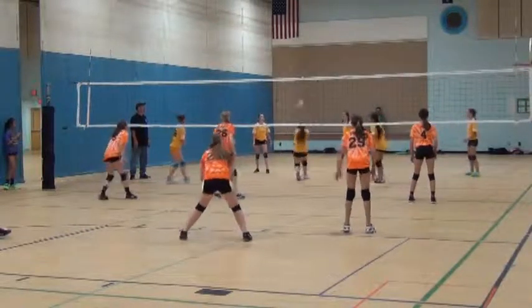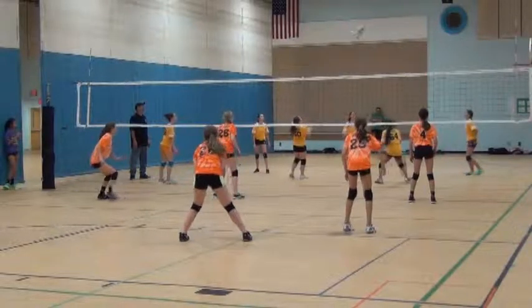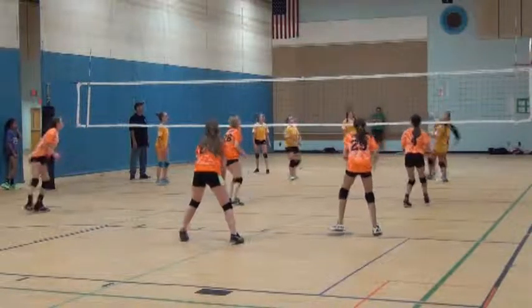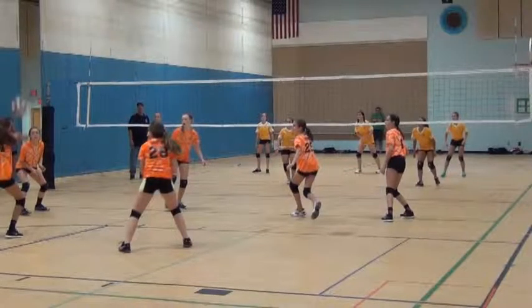Look at her anticipation. She sees that set goes way off base. The ball's all the way on the other side of the court. So she's already backing off. And by the time that person hits the ball, she's down and ready to defend. So in case she needed, Karenna ended up getting it. But in case she had to get the ball, she was there and ready.